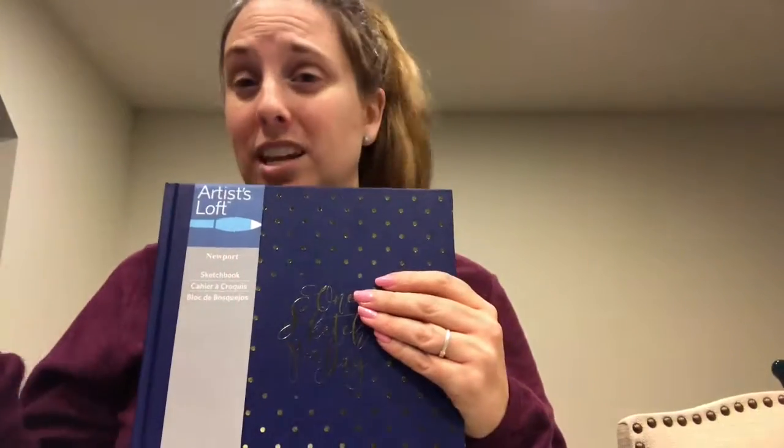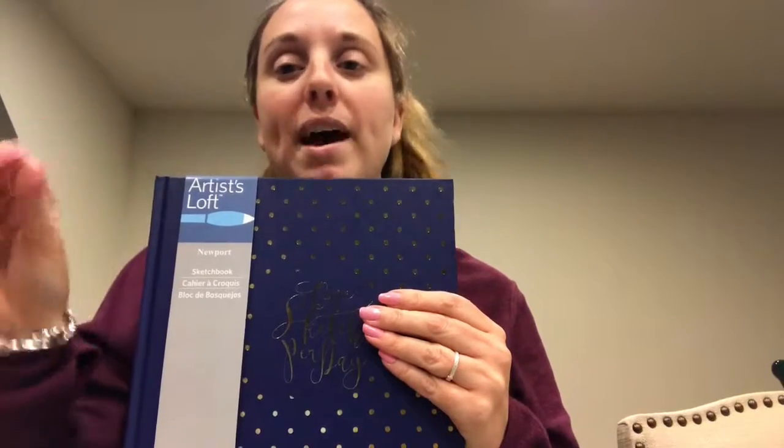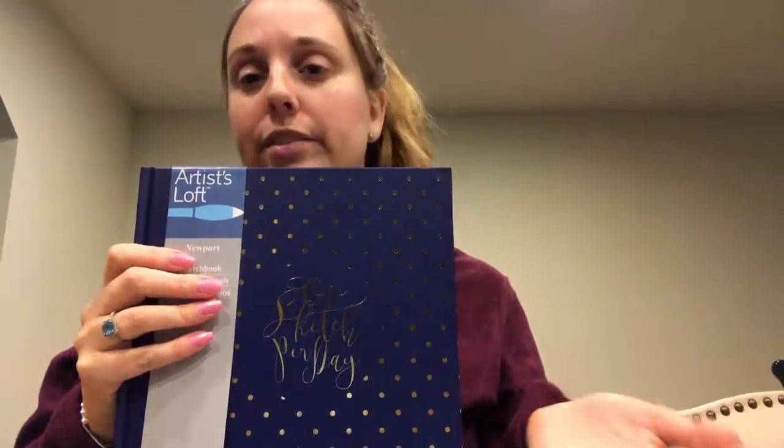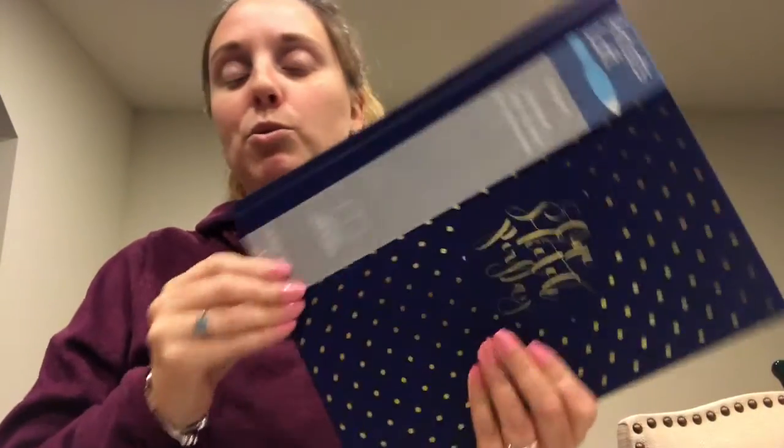I just kind of use them for doodling ideas, when I'm sitting here watching TV. I take my V5 Pilot pen and draw things out, or stamp in them and color in with colored pencils or markers that I have laying around. So do some Zentangle, things like that. I just wanted another book to lie around the house.